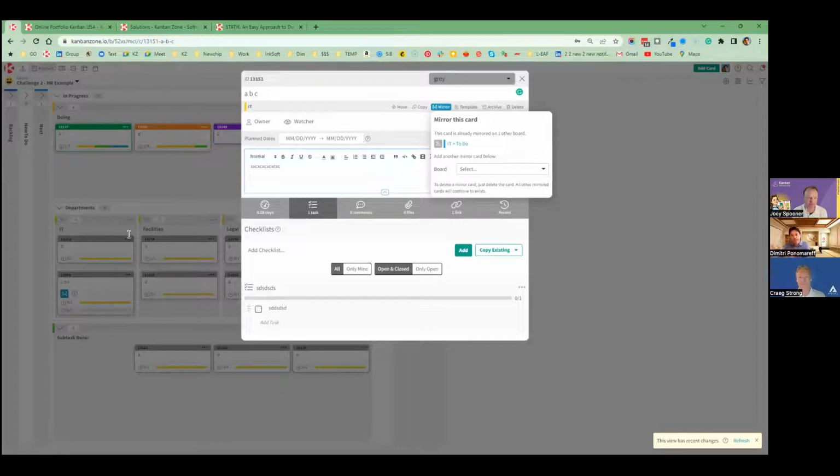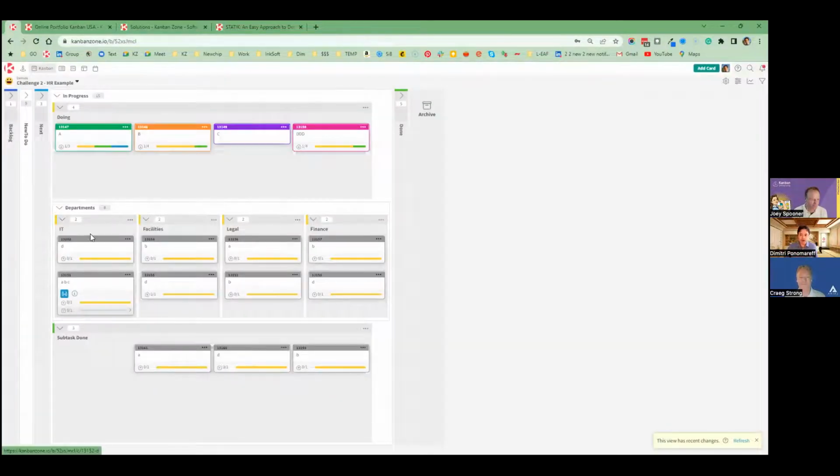Some people only have access to the HR board, but they need help from people in IT, and you don't want to give permissions to everyone. So mirrors don't break your permissions. They enhance the collaboration by making sure that you can do it. So I did it real quick here, and I could mirror all these cards.